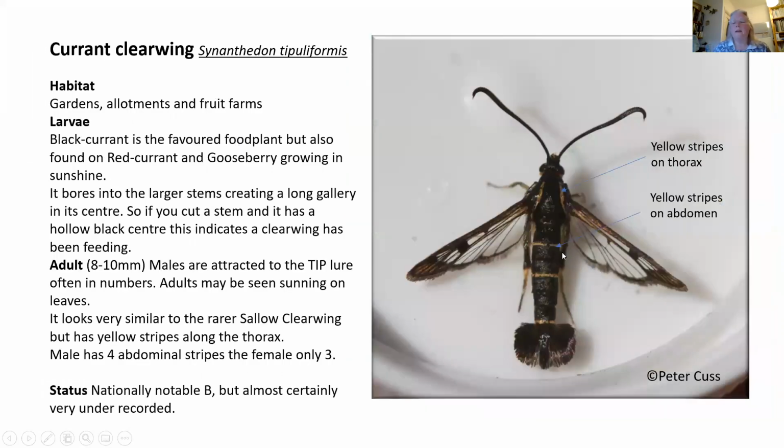Okay, here is the currant clearwing, and you can see it's got go-faster stripes, and it's got two stripes across the abdomen as the sallow had. So they are very similar. They've got very different food plants, so that can be one indicator of what you've got there.